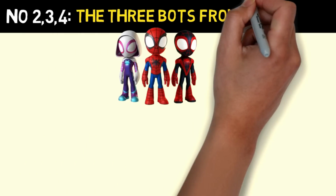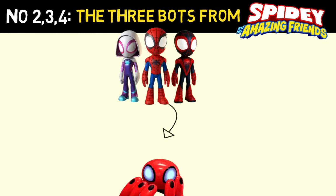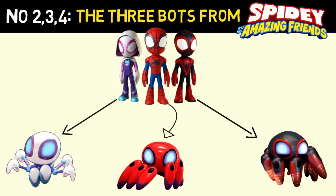Number 2, 3, and 4. The three bots from Spidey and his amazing friends.